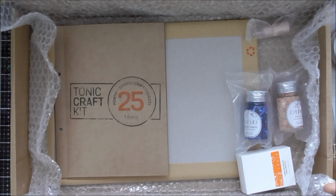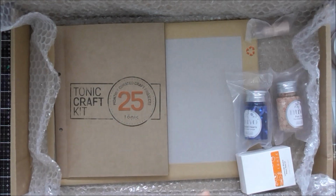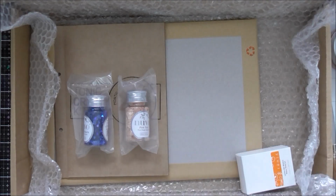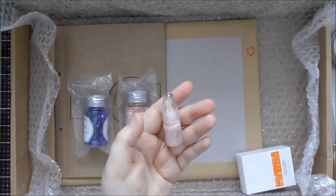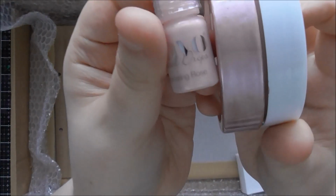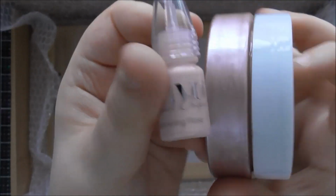And then we have also got some of the bits and pieces from the Nouveau collection from the Blue Blossom range. So we have two of the full-size pots of confettis and sequins, and we also have a baby one of the Nouveau drops. So in all of the colour trends there's 4 Nouveau drops, but the one we have got in here is Shimmering Rose, and this is a metallic one, and it goes really nicely with that exclusive colour of mousse as well.